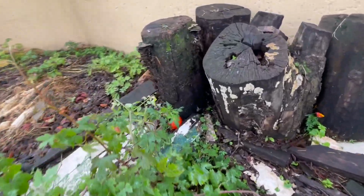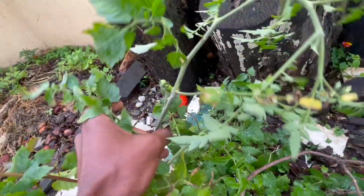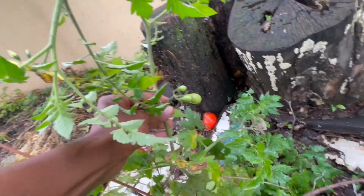We have some more over here. These ones are much smaller. We have some over here. These ones are much smaller.